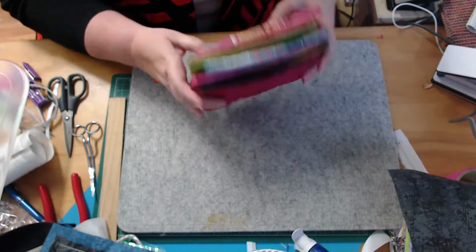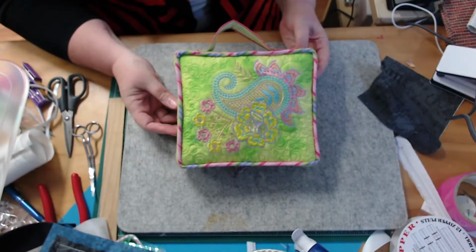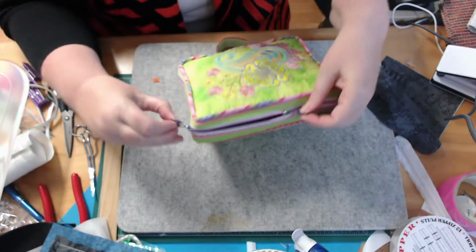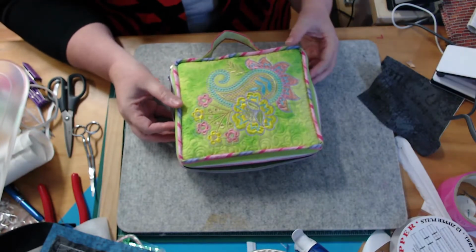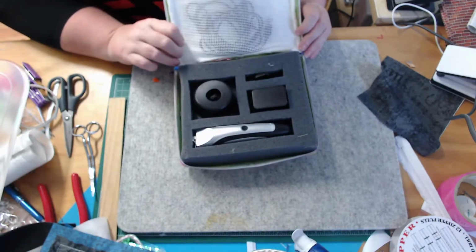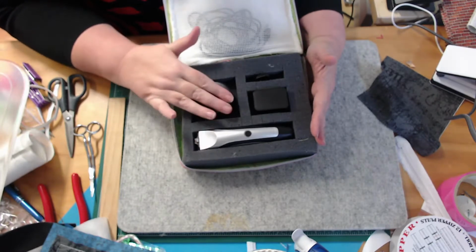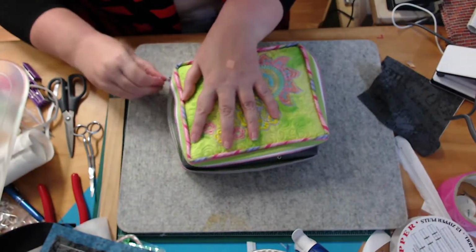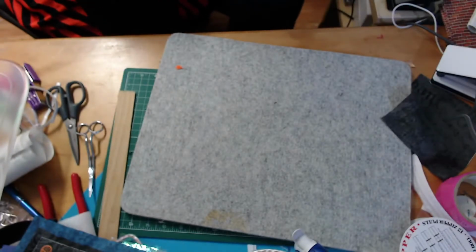The other one that I've done is this great little zippered case. Loving my little zip tabs. And this is only the prototype, so I've got to go and do the final version. But it holds my entire stitch eraser and keeps it all perfectly together. It even has room for the cable. So that was my Saturday afternoon stitching. Okay, let's have a look at where we are up to.